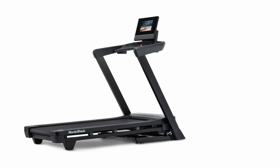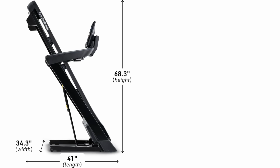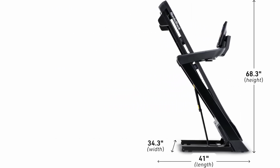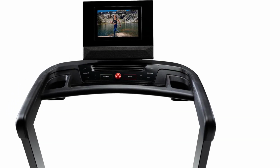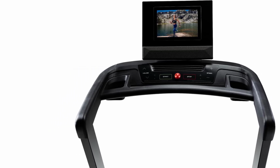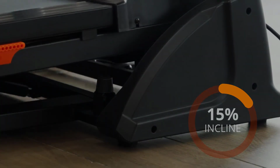Key features include a foldable design for easy storage, access to live and on-demand global workouts led by elite trainers, and a suite of essential components such as a running belt, safety key, LED display, and speed meter. The treadmills also come with lifetime coverage for the frame and motor, underscoring their durability and reliability for long-term use.